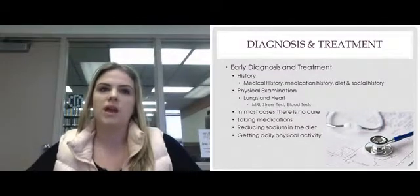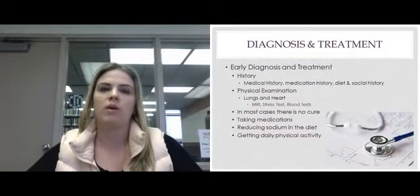In most cases, there are no cures. However, early diagnosis and treatment can improve quality and length of life for people who have heart failure. Treatment usually involves taking medicines, reducing sodium in the diet, and getting daily physical activity.